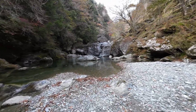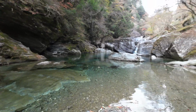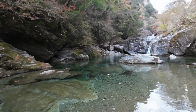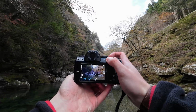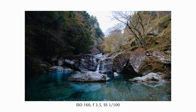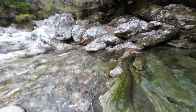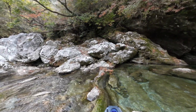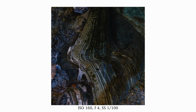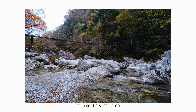We can go towards this waterfall a little bit more, and yeah, if it wasn't absolutely freezing, I would maybe go in. But yeah, we get a few of this, just the waterfall in the middle. Yeah, the water is so clear, it might even be worth getting some of just the rock formations below me. And we'll get one looking at the bridge from this angle.